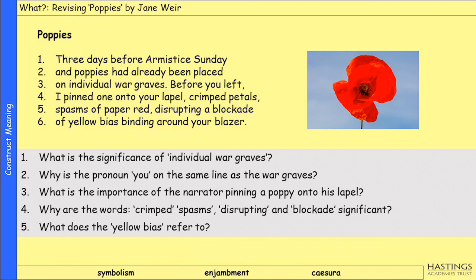Number 2. As mentioned before, this poem is deliberately ambiguous in places so it can be applied to millions of soldiers. By using the pronoun you and not mentioning the narrator's son's name, this helps to make him an almost everyman type figure for a soldier. In the same line, we go from the public sphere of the war graves to the private threshold of their house. It emphasises that although he has died publicly, fighting for us, his mother will always view him in the private sphere of their home.